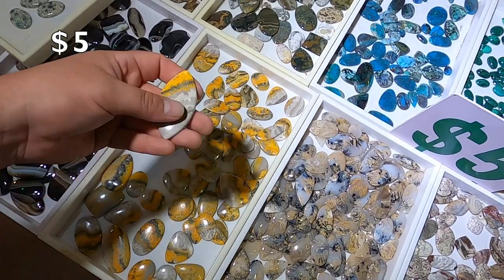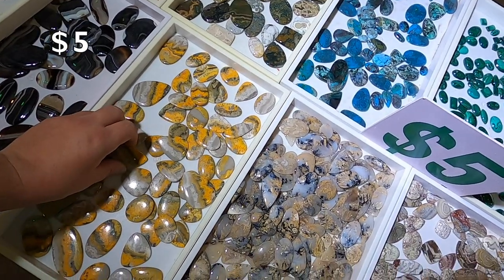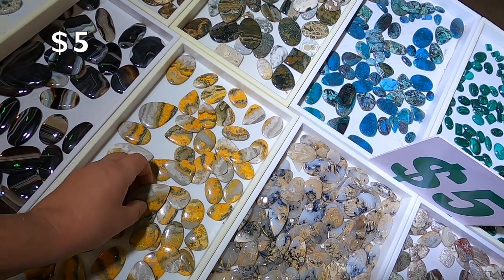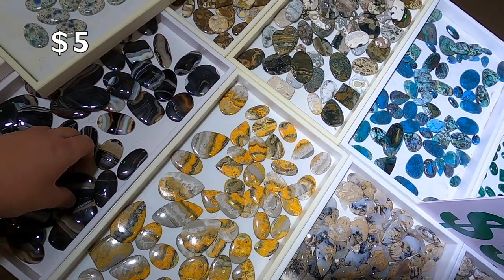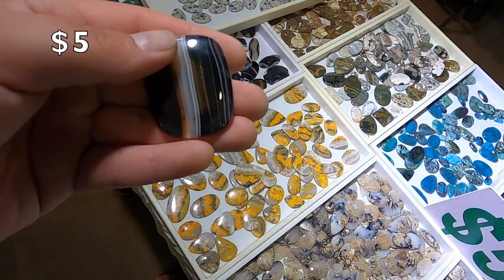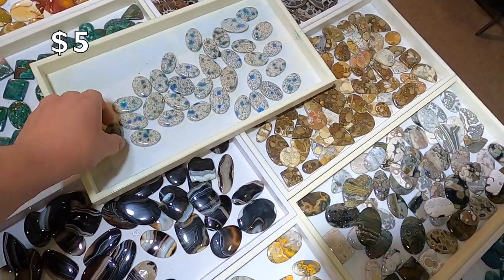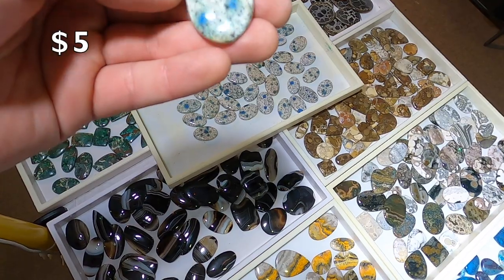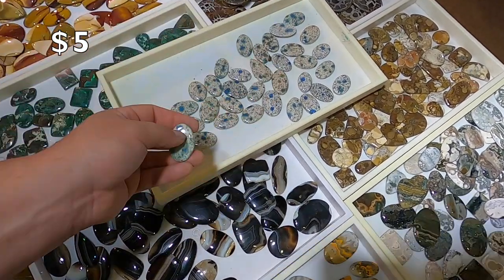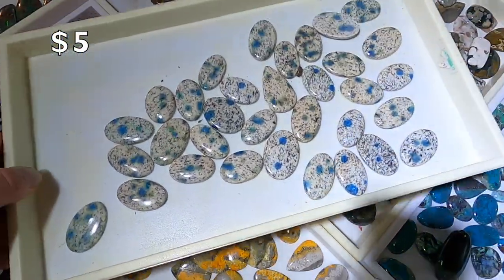If you took this to a store and sold it, you can expect $40, maybe $50 each for pieces this size and this style of designer cab. Some nice agates. I don't know if this would be considered the Montana agate, but it's super nice. Some beautiful K2. I believe it's from Pakistan. I'm not exactly sure. Azurite berries inside of the marble. Or maybe it's granite.